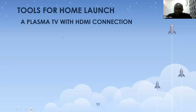All right. So make sure that there is a plasma TV that we can connect a laptop to. Very, very important, right? Can only a laptop and music box go? It depends on the number of people who are there and how you can keep it.